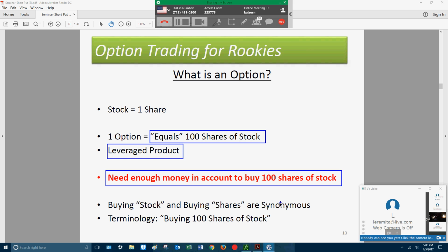That's a super important point to remember. So buying stocks, buying shares are synonymous terms. We usually say like buying 100 shares of stock. In this case, like I said, we're going to be talking about mainly options. But that's the difference between shares of stock and options. Options are leveraged products. Stocks, shares are not.